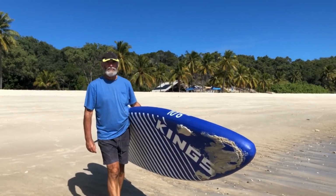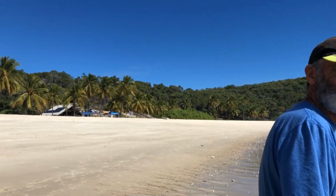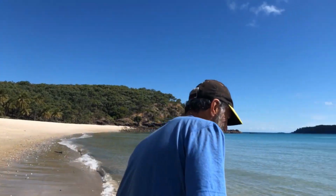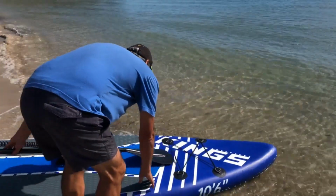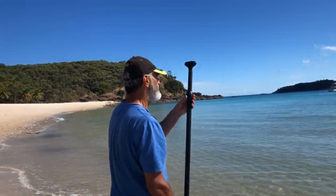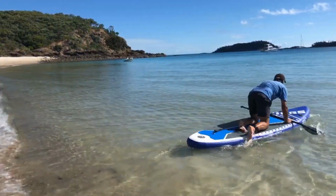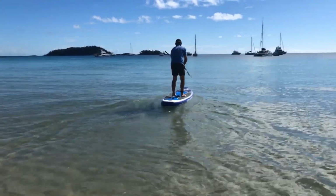Am I going for a paddle? Oh, I was going for a paddle. Oh, you're going for a paddle? Yeah. Bloody hell. I bring it out. Okay, off you go then. Well, can I have my shoe inserts? Thank you. Now I've got a bloody diesel. And he's off. Whoa, steady as she goes.